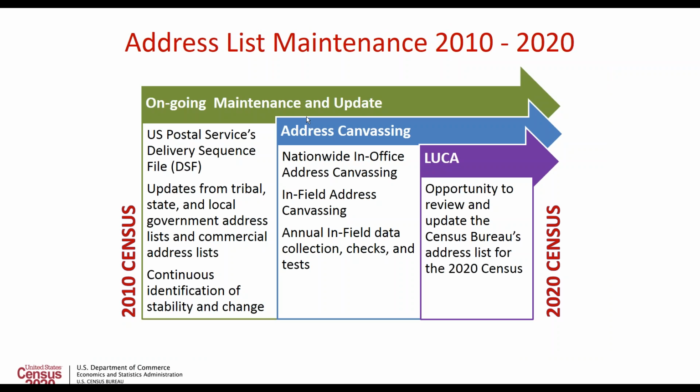Okay, so how does LUCA fit into all of this? We're here today to talk about LUCA specifically. So starting in 2010, we had a full and complete address list. We mailed questionnaires to every residential address in the United States, and our residential address list was very good and complete. Since then, what have we been doing to keep it up to date? We've done a lot.